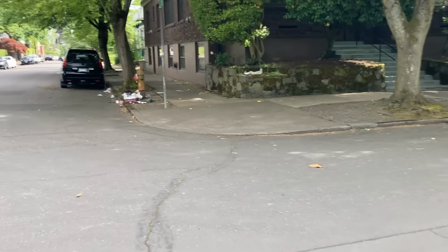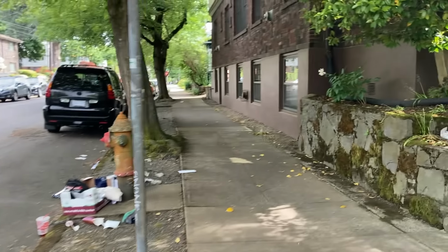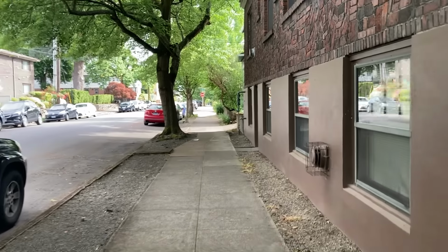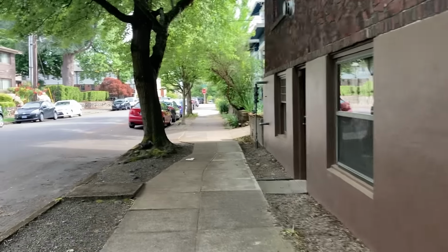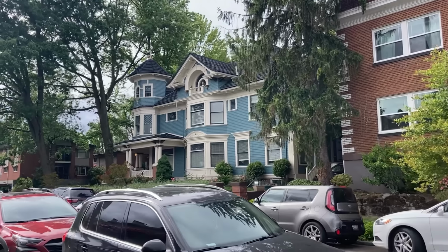And the next spot I'm trying to get to is not that far from here. Actually, probably like 3 or 4 blocks. This kind of takes down the classiness of the neighborhood a bit. But anyway, next up, oh, hello, squirrel. I'm going to 15th and Schuyler. Oh my God, I love this place. I always forget this place is here.